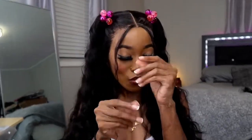All right, y'all, so that was the install and styling portion. It turned out so cute, right? I just added these bows to it. You don't have to do it like this. You can accessorize with different color bows if you want to, or you can just take a piece of the hair and wrap around the rubber band to cover the rubber band and wear it like that. But I wanted to add some bows for a little bit of, you know. So yeah, I think this hairstyle turned out so cute.